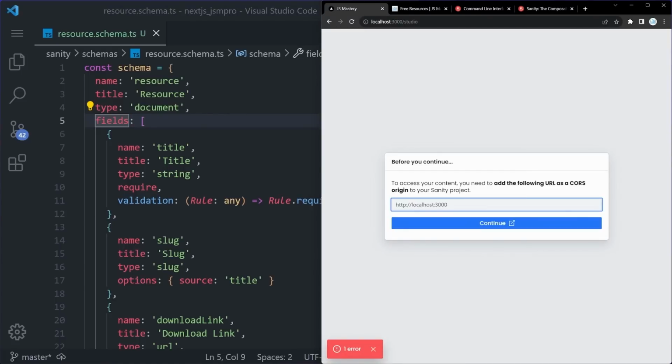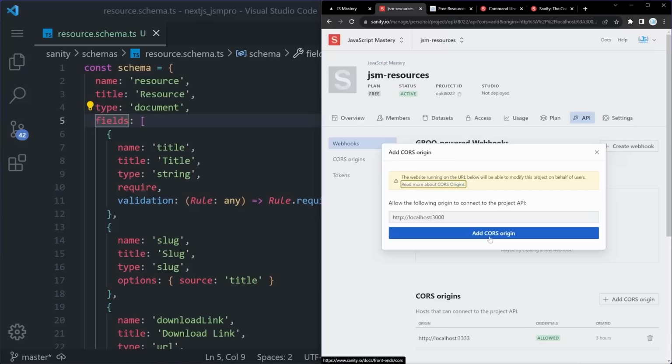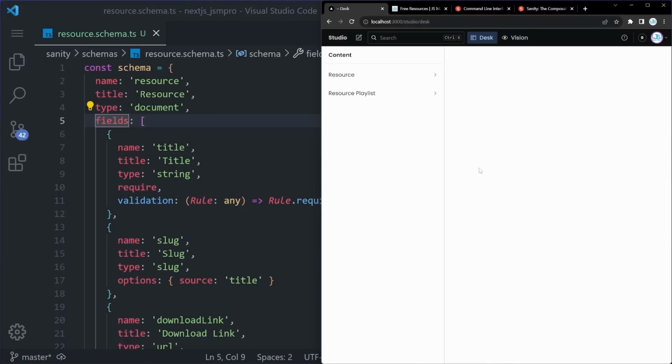So to access our content, we need to add the following URL as course origin to the Sanity project. So let's click continue. And that's going to automatically lead us to here where you'll have to sign in. After signing in, you can just add course origin. Now you need to choose a login provider. And after that, you'll be able to see your Sanity Studio.